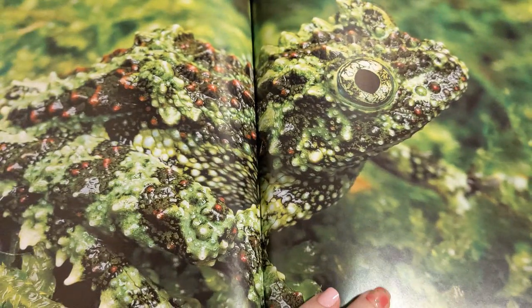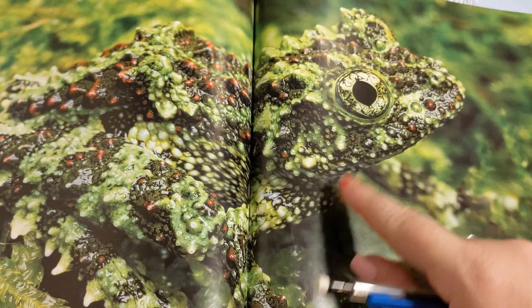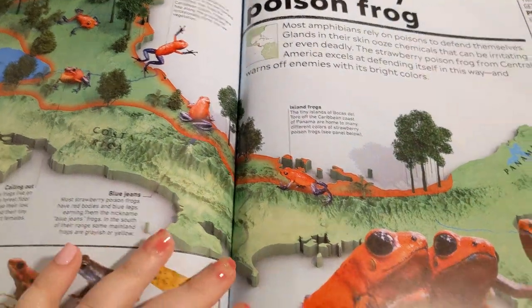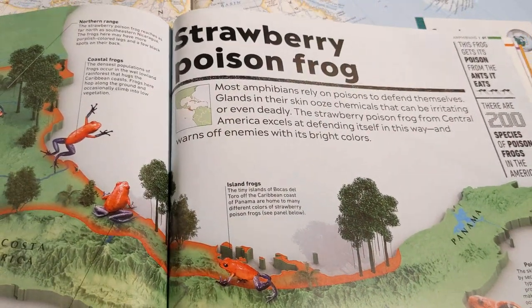Look at this guy. My goodness. He's all bumpy. His beautiful eyes, huh? That's a really cool frog. Oh, but these ones are sweet. Look at them. It's the strawberry poison frog.